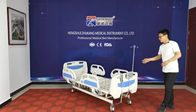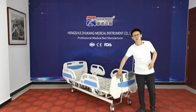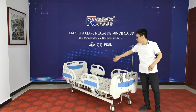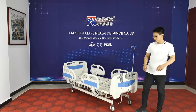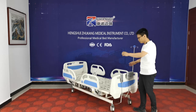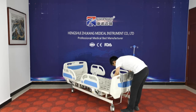This bed, I will show you. You can see, we can show you all the materials of the bed. First, the head and the footboard. The head and the footboard are ABS plastic. It's very strong. And this head and footboard can be detachable. We can detach them easily.